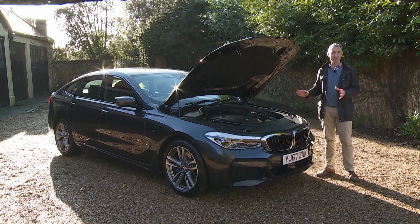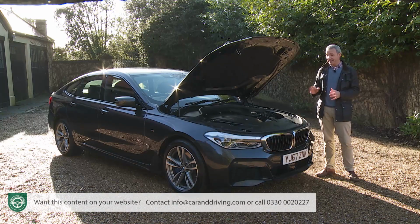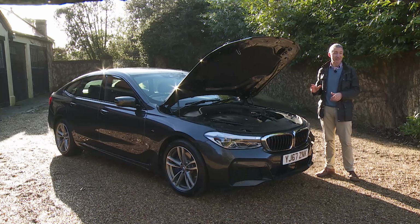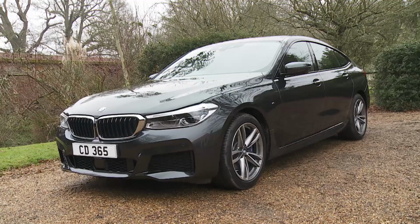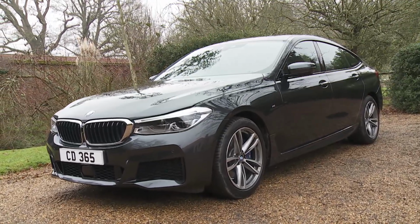Now you can also talk to your dealer about an entry-level 4-cylinder 620d diesel and a plug-in hybrid version, the 640e, which combines a 2-litre petrol engine with an electric motor. Stick to the mainstream models and you might well want your car fitted with BMW's xDrive 4-wheel drive system. Now you can't have that on a 630i, but it's standard on the 640i and it's a £2,000 option on this 630d diesel variant.